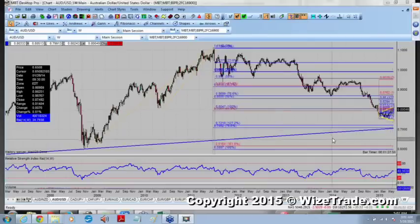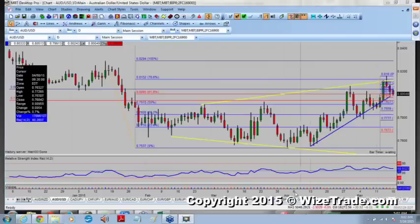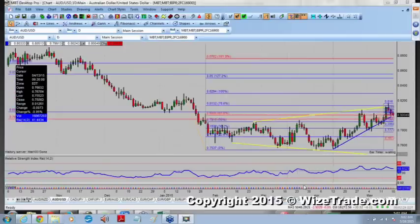I'm not convinced that a bottom's in, and I'm not short the Aussie dollar. I'm actually long the Aussie New Zealand at the moment. So I would benefit if the Aussie has actually bottomed. I'm just not really convinced that the Aussie dollar has bottomed. Right. And matter of fact, I'm a little concerned that the Aussie dollar may start resuming its downtrend if we take out some of the support that's coming up.